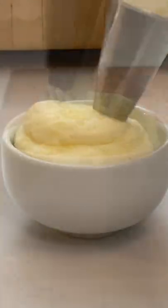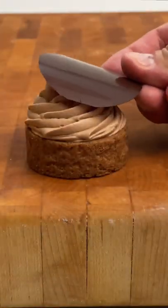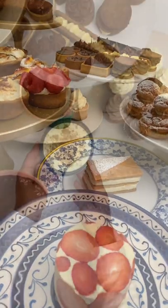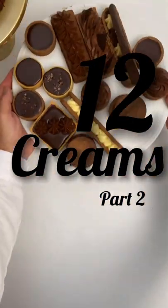These are the 12 creams most used in desserts. With these videos, you will learn the tricks and techniques to prepare them correctly. Then you just have to use your imagination and make your own combinations to get amazing desserts. The 12 creams most used in desserts.